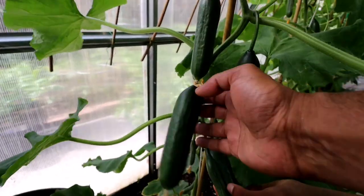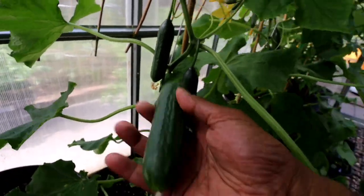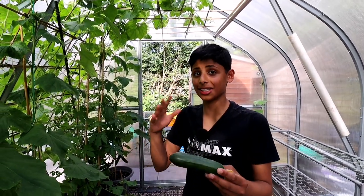I feel like eating this one. Yeah. Shall we eat? Yes, it's a nice hot day. I need some refreshing. Perhaps you can wash this one and we can try this out. Yes, I need some refreshing, Dad. It's too hot now.